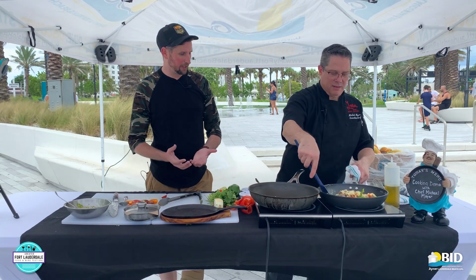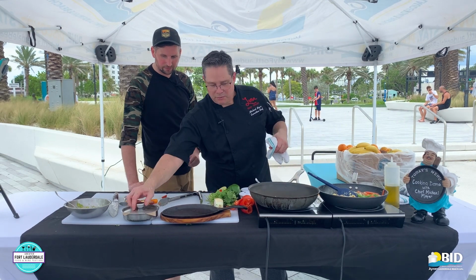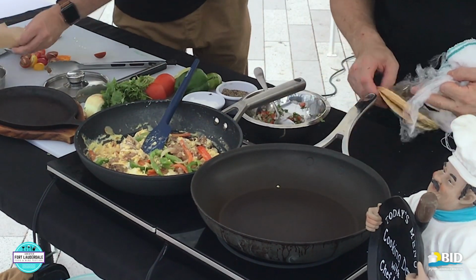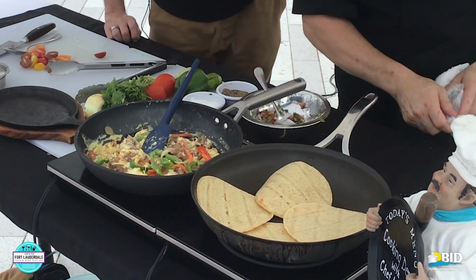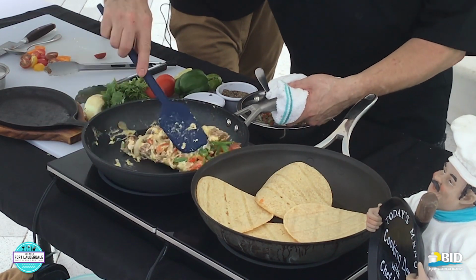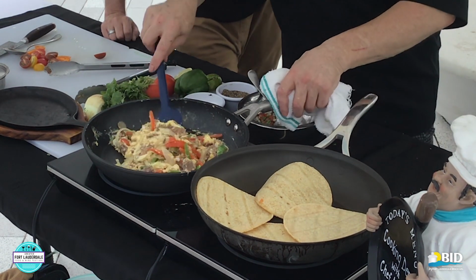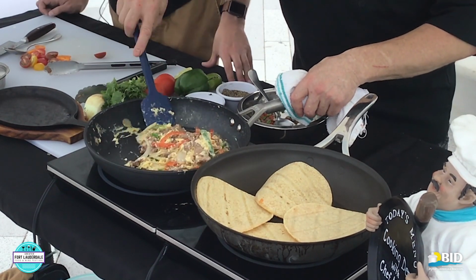And when this is done, we're going to plate it inside of a tortilla shell? No, we're actually going to plate it on the skillet. This is how we serve it here at the restaurant. So you kind of build your own. I'm going to let that finish up. While that's doing that, I'm going to warm up these tortillas so they're soft. I love the colors. It's important not to overcook your peppers and your onions, so they still have a nice crunch to them.